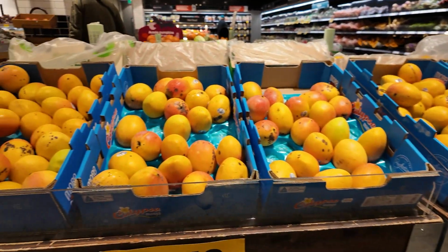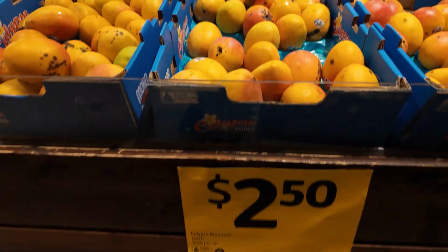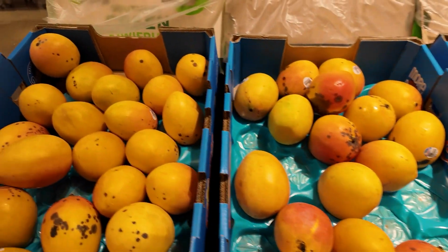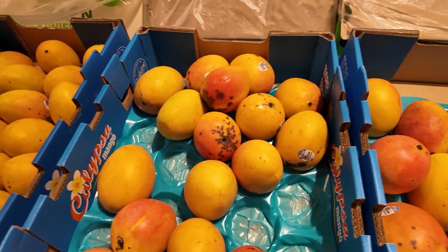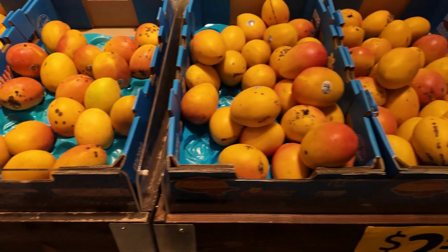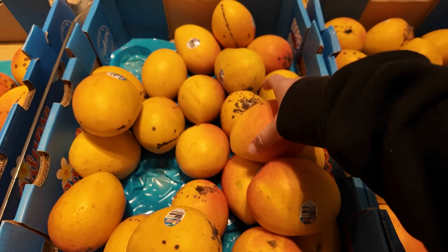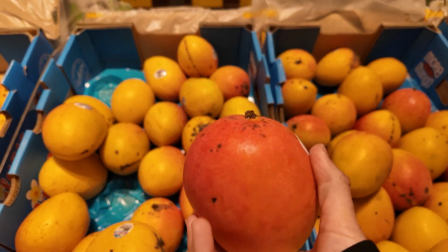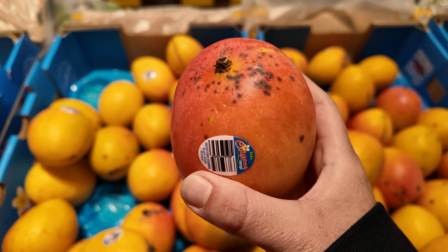So we've got some Calypso mangoes here, which are $2.50 each, but they seem to have like some black spots on them. I mean, not all of them, but it's quite a few, so I don't know. I'm not too sure if I'll get this at the other Asian grocer, but that's pretty much what we're working with here. So let's grab one of these.